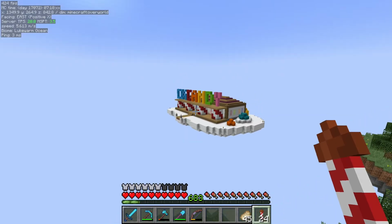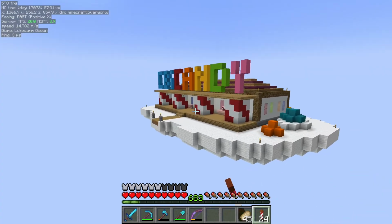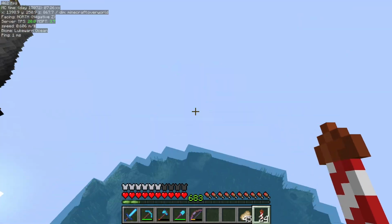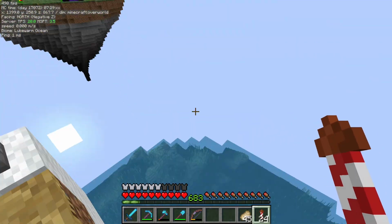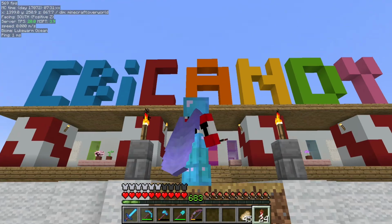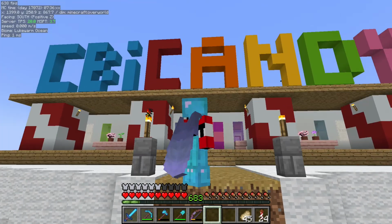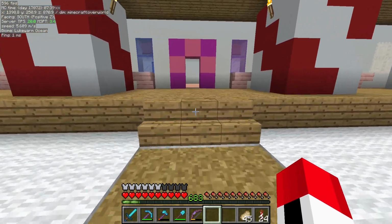Alright then, the candy shop has been constructed, as you can see. It's meant to be viewed from this angle, maybe from a little ways back. Mind you, I haven't built any way to actually get over here, so I'm just going to have to view this in F5 mode. Yes, the CBI candy store is not yet open for business.